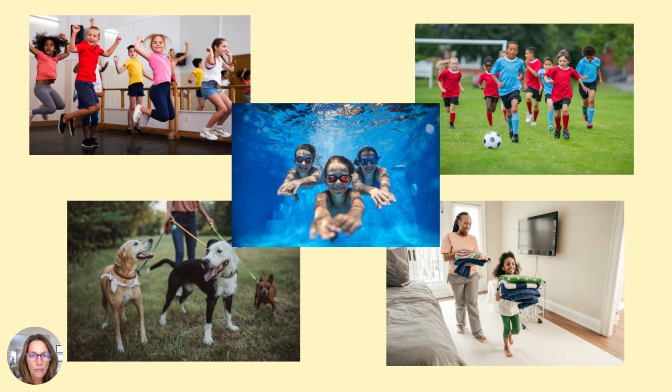So, what you see here on this picture, there's some students playing soccer. Maybe you do gymnastics or play basketball with your friends, riding bikes, helping around the house with chores, and even taking care of your pets can be part of your physical activity. As long as you're getting up and moving and not staying sitting on your computer working all day or playing video games all day, you're going to meet your 150 minutes.